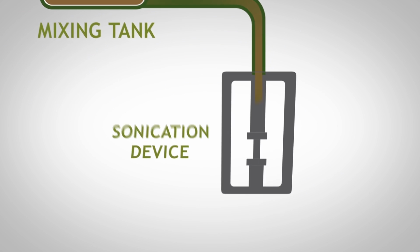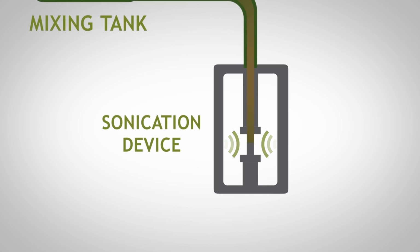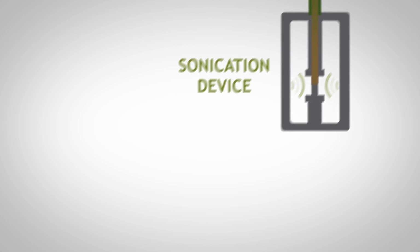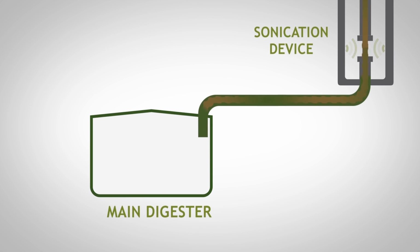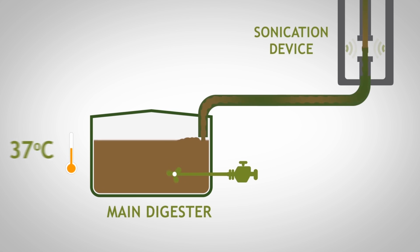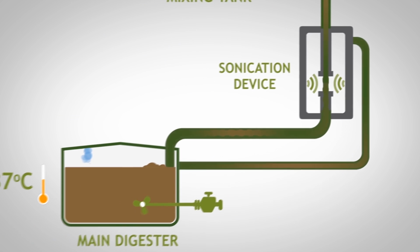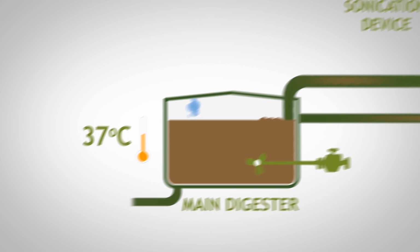The substrate is homogenized and pre-treated by a sonication device, which increases its solubility and biodegradability. In addition, the sonication chamber is also used to prevent adhesion of lipid structures and formation of foams by recirculating the upper fraction of the digester.